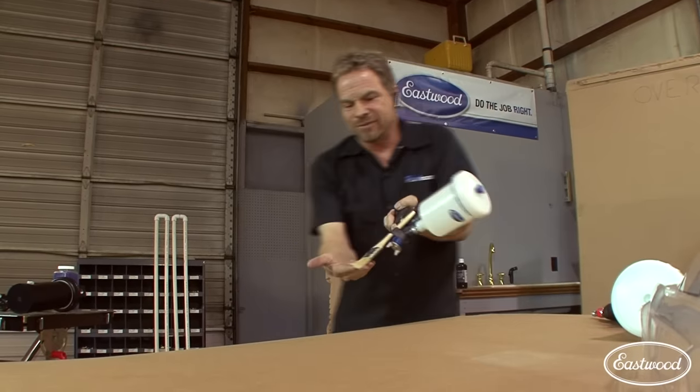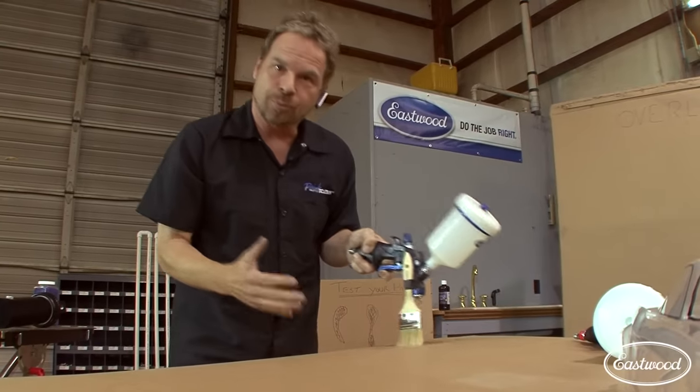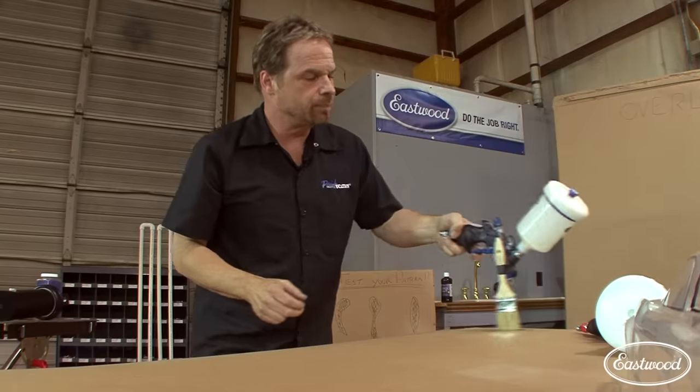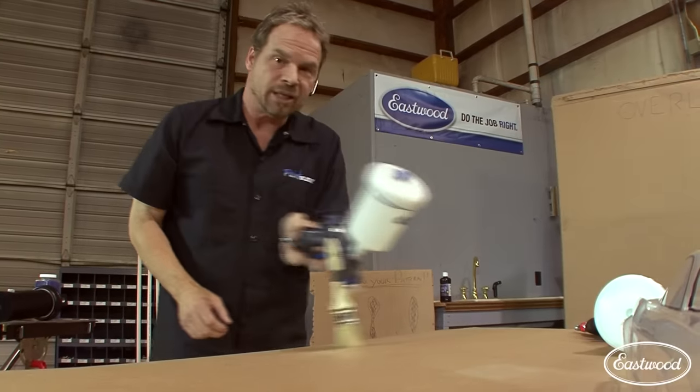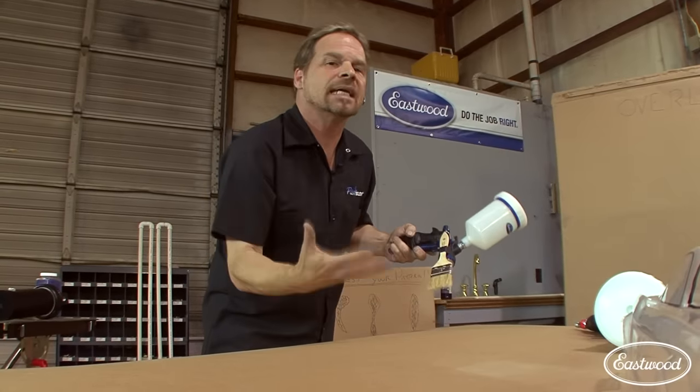So the brush on the end of the spray gun is a beautiful training tool, and it's surprising how effective it is. It really sets the light bulb off to know exactly where your surface is in relationship to your spray gun. It takes a lot of the pressure off.